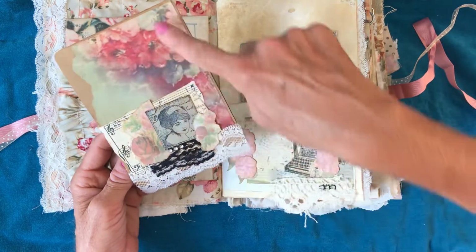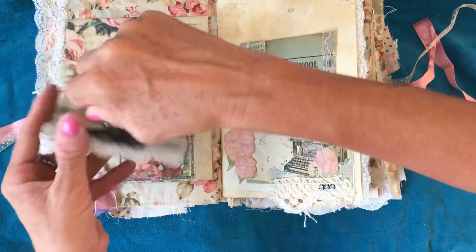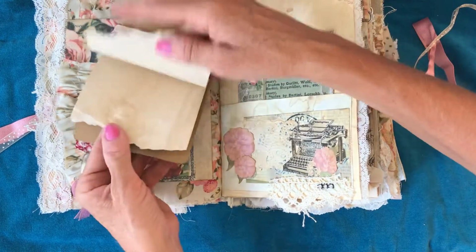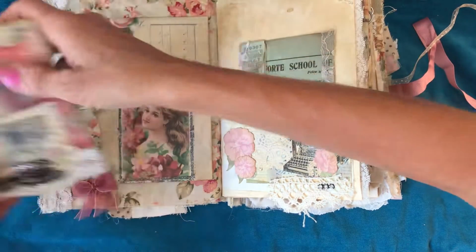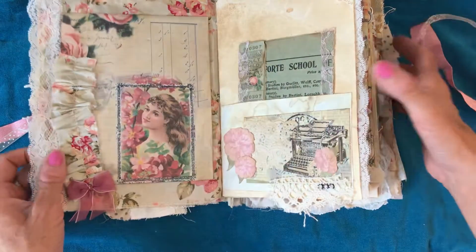It's got a cluster on the front and some of my Victorian Florals Set 2 background papers. So you've got quite a bit of journaling space in there, because you've got scraps there basically for your pages. And I just tore them. So that goes in there. I put a fabric ruffle down there and a bow, and then some lace on the side.